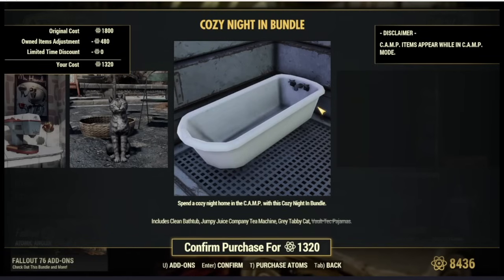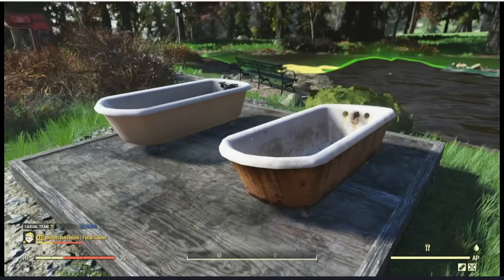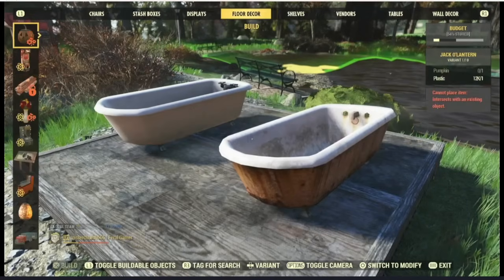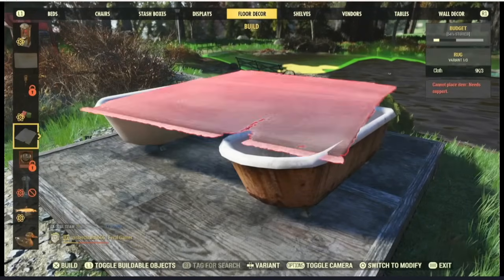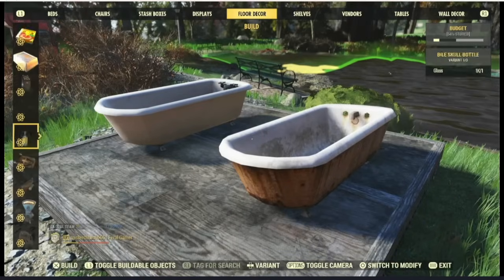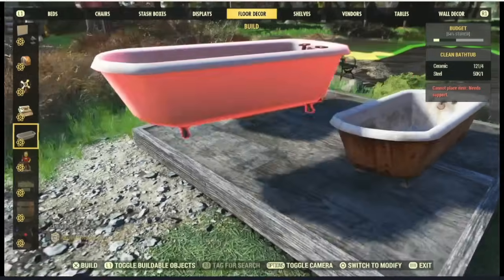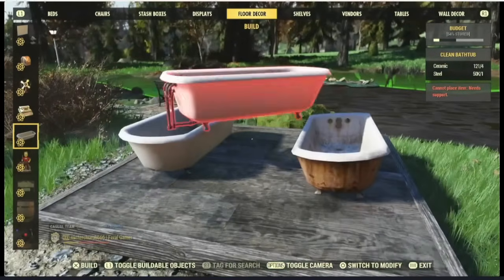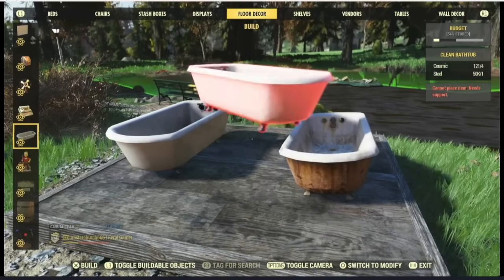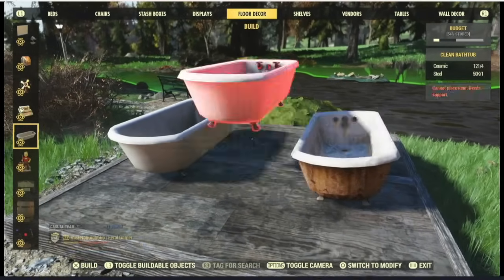The Clean Bathtub... By the way, guys, this is important information, and it has been since it was put in the game. The Clean Bathtub is a floor decor item, even though the Dirty Bathtub is an appliance, okay? So once it becomes dirty, then it's an appliance. But before it's dirty, it's a floor decor item. Because it's clean and it's not used, it's clearly not real, okay? So it's not an appliance. So yeah, that makes a lot of sense.